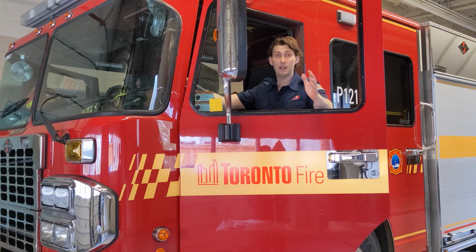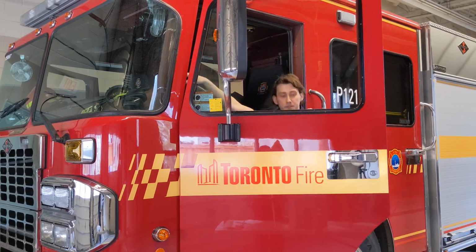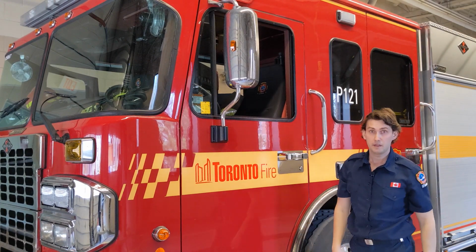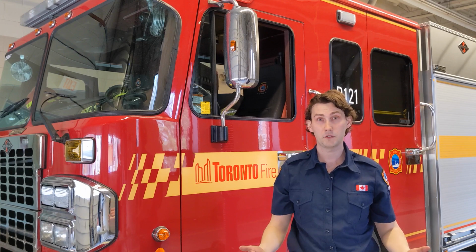Thanks, Angie. Hi everyone, I'm Kevin, and I'm a firefighter with Toronto Fire Services. And this is a pumper. It's one of the many trucks that we have in the city that lets us do everything that we have to do as firefighters to keep everyone safe. So why don't we have a look and see some of the life-saving equipment that we've got on the truck.